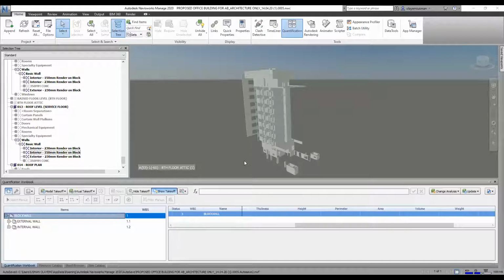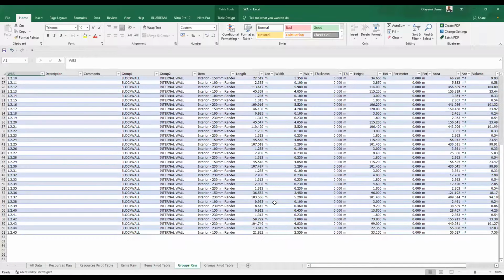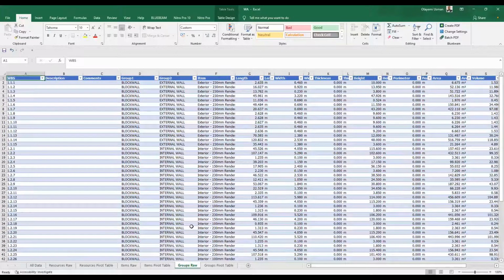Okay, can you all see my Excel screen now? Not yet. Okay, can we all see it now? Can we all see my Excel screen now? Yes, okay.